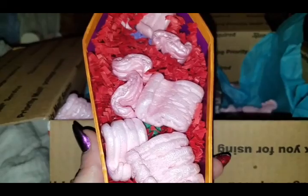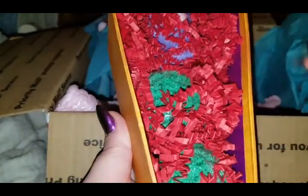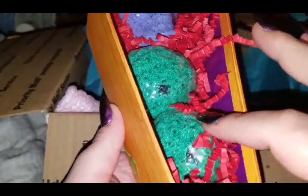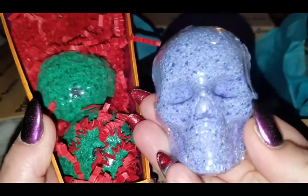Peanuts and worms. We have red worms this time. Tiffany sent me black worms. Katrina sends me red worms. Oh, and looks like there's two things in here. There's three things in here. Oh, so cool. Okay, so we have Little Skull.